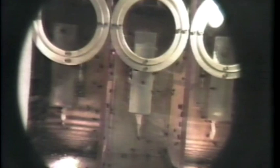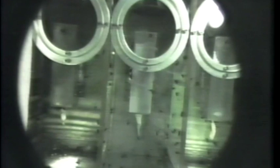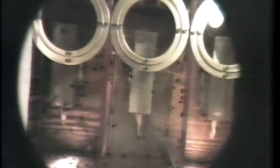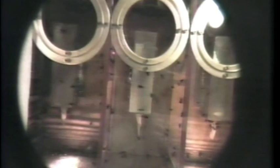Guess what that is. Well, we've got a lot of guesses going around. Looks like some very busy flies.